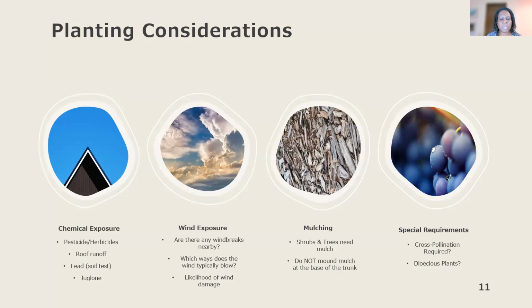In terms of wind exposure, you want to ask yourself, are there any windbreaks nearby? Which way does the wind typically blow, and what's the likelihood of wind damage? That's particularly something you want to think about when you're planting taller perennials or shrubs or trees. You just want to be mindful that you're not going to set them up in an area where they're going to have harsh wind exposure.